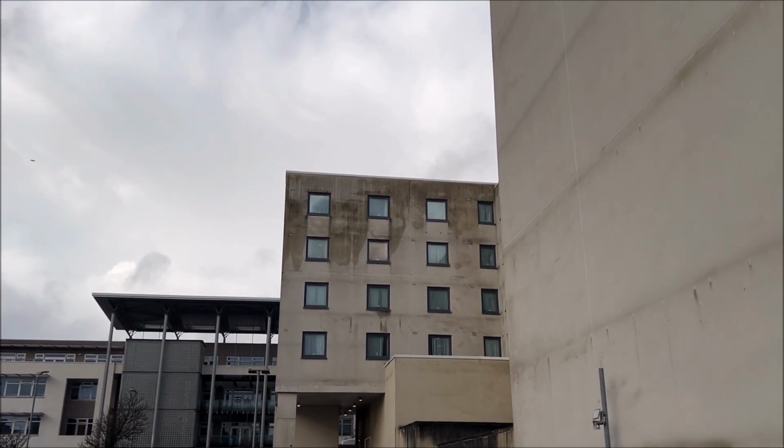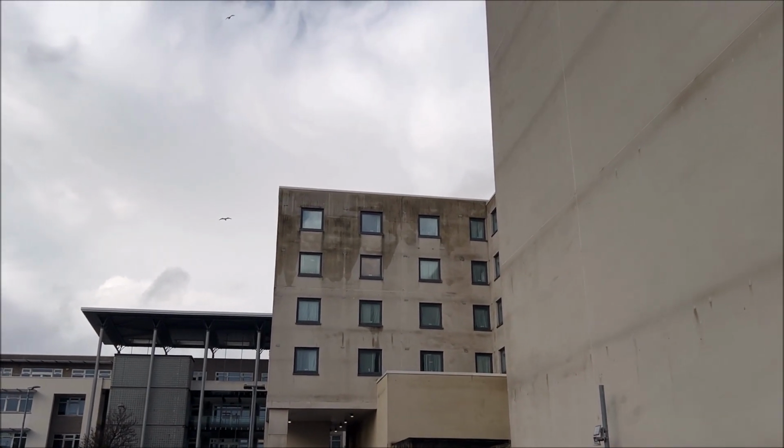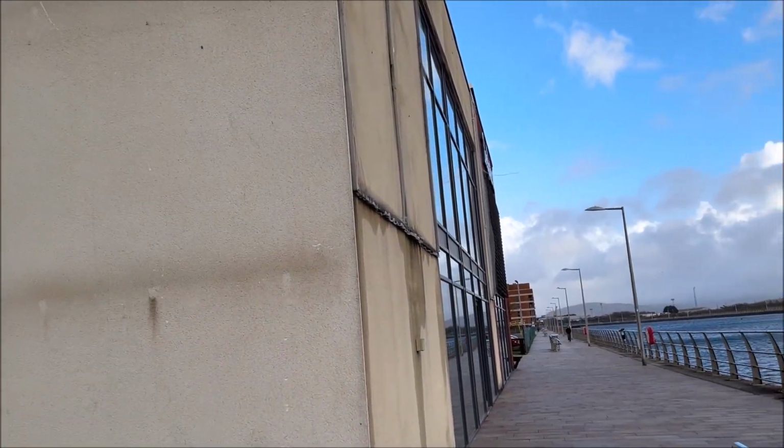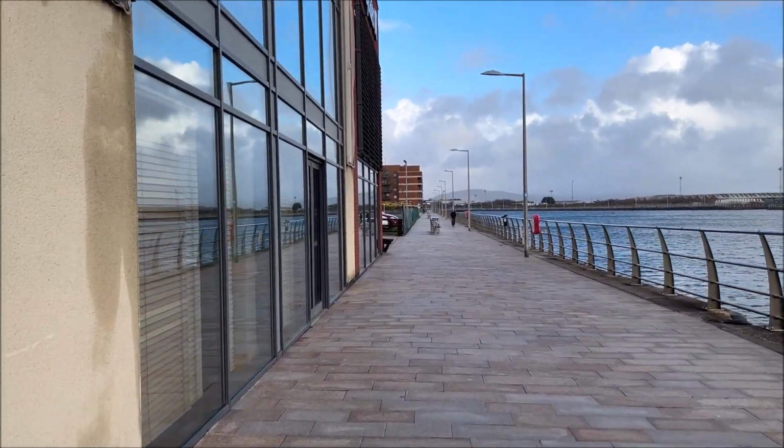But oh yeah, it's very dirty on the outside, and it could do with a lick of paint, you could say. Let's go around to the front side of this hotel now.